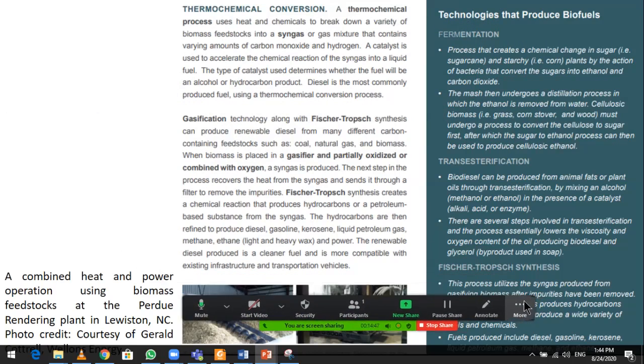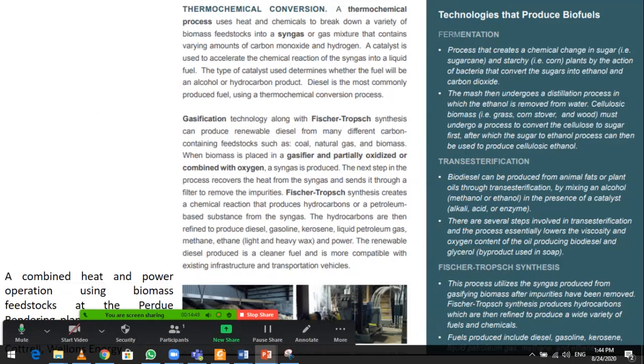So overall, you can see this is the thermochemical conversion. A thermochemical conversion uses heat and chemicals to break down a variety of biomass feedstock into syngas, or a gas mixture that contains varying amounts of carbon monoxide and hydrogen. A catalyst is used to accelerate the chemical reaction of syngas into liquid fuel. The type of catalyst used determines whether the fuel will be an alcohol or hydrocarbon product. Diesel is the most commonly produced fuel using a thermochemical conversion process.